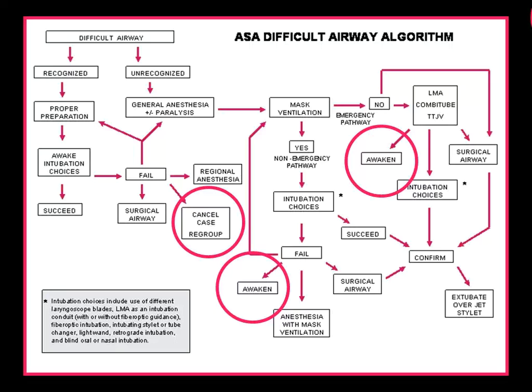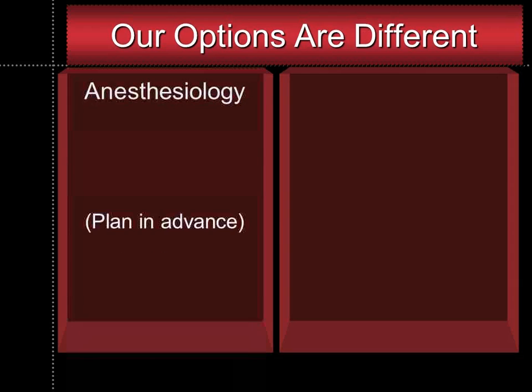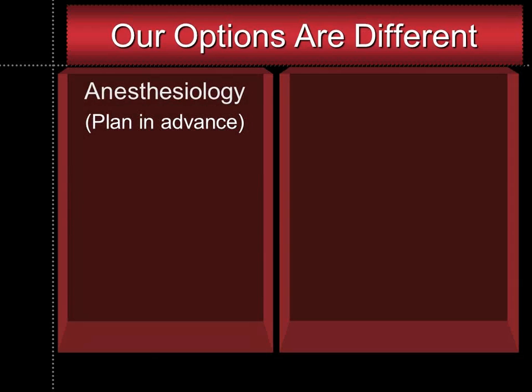Even down to here, if the mask ventilation doesn't work and it's a non-emergent pathway, they can try intubating, and if it fails, again, what do they do? They stop and cancel the case. They don't care, so their anesthesia options are really different. They plan in advance. They know what they want to do and how they're going to do it. They know it's going to be a difficult airway, which we'll go through in a little bit.